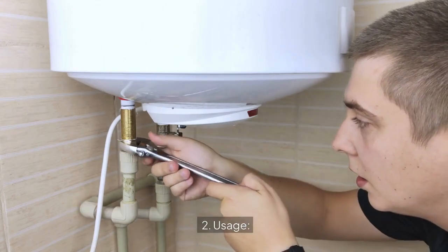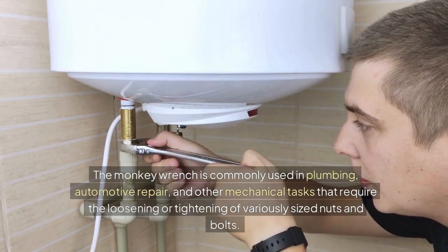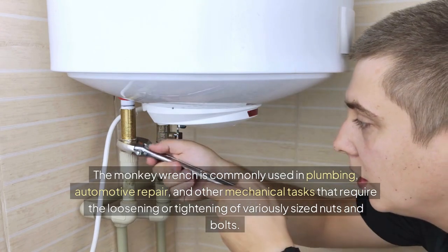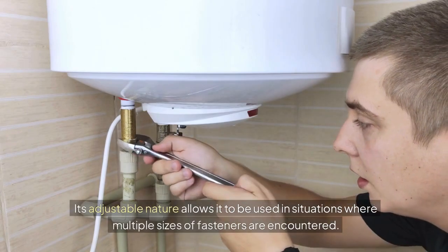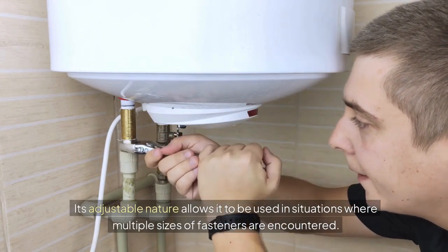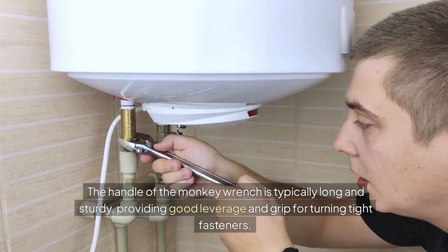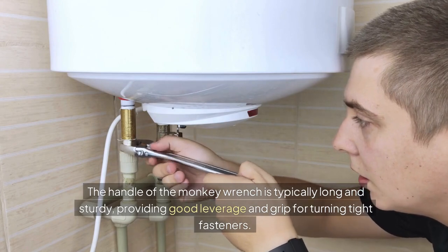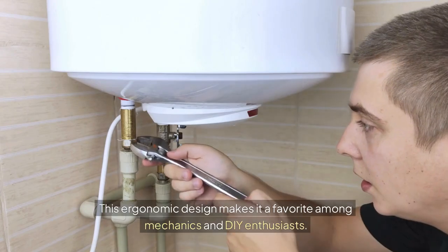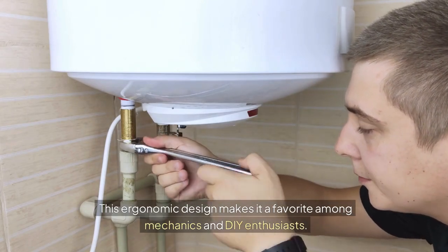2. Usage. The monkey wrench is commonly used in plumbing, automotive repair, and other mechanical tasks that require the loosening or tightening of variously sized nuts and bolts. Its adjustable nature allows it to be used in situations where multiple sizes of fasteners are encountered. 3. Ergonomic design. The handle of the monkey wrench is typically long and sturdy, providing good leverage and grip for turning tight fasteners. This ergonomic design makes it a favorite among mechanics and DIY enthusiasts.